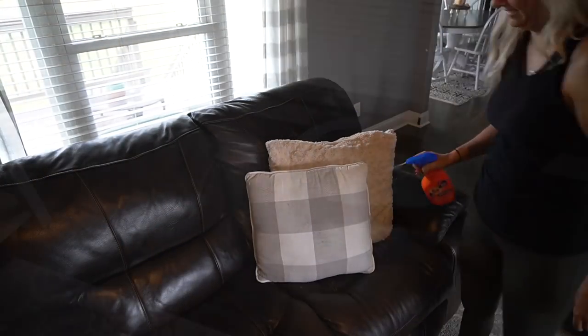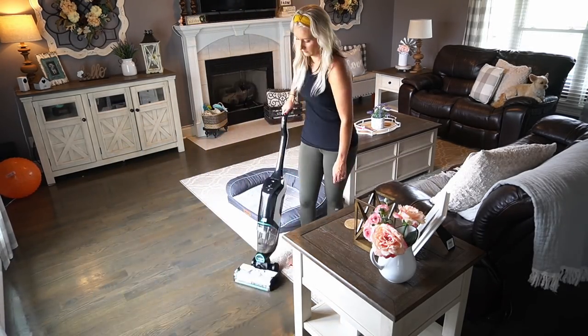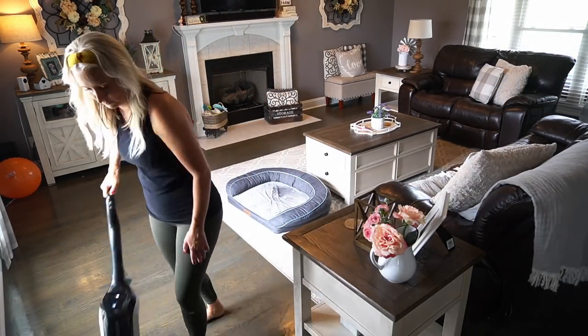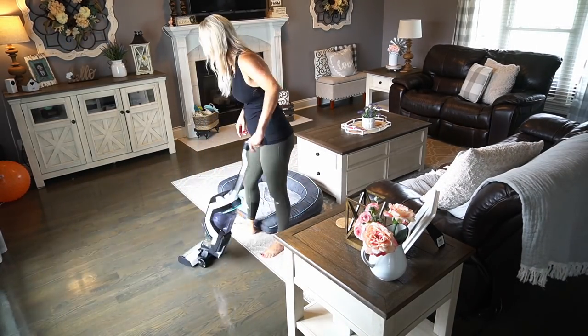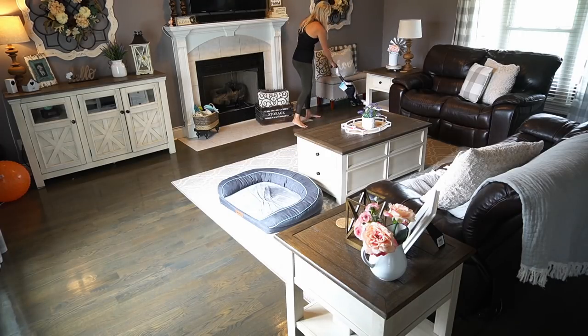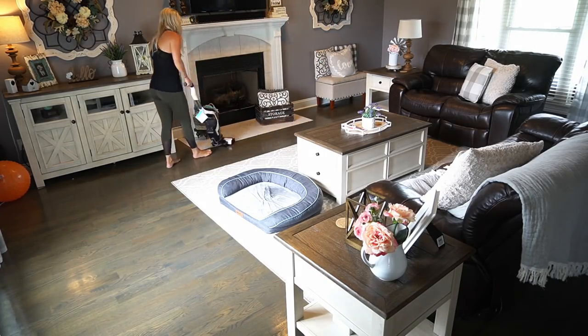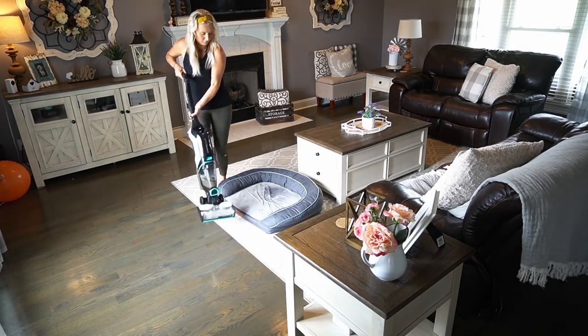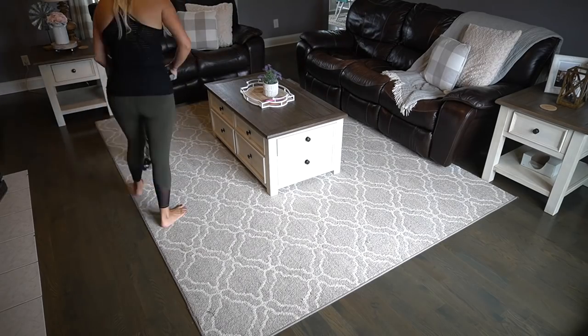So right now I have no summer slash year-round decor out. I just have a couple of fall things that I've picked up this year, but I'm going to be bringing up all of my fall decor from the basement and decorating very, very soon. And I'm of course filming that for you guys. So stay tuned. That video will be up on September 2nd and you guys will get to see me decorate this house for fall. And I think it's going to turn out so pretty.